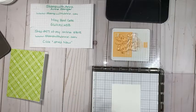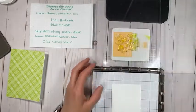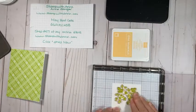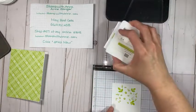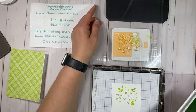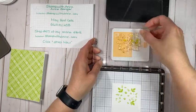So we are using Parakeet Party, and we're inking it up, okay? And then we're going to bring it down, and we're gonna do it. Now, the neat thing about this is if I made a mistake and it didn't get inked up all the way, I could go back in, re-ink my image, and go down. So if I really wanted it to be dark, I could keep doing that. I am happy with that placement, and I'm happy with those leaves, so I'm gonna put that away. And I'm just gonna leave that there for a minute.